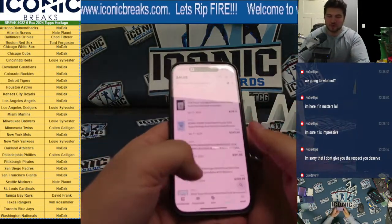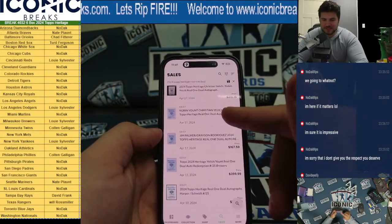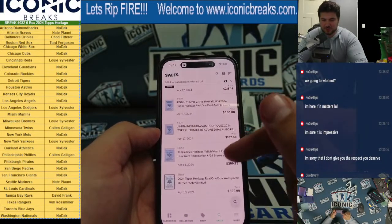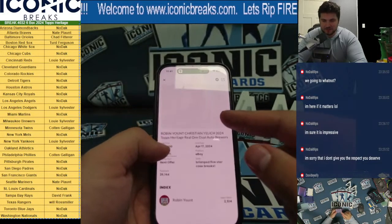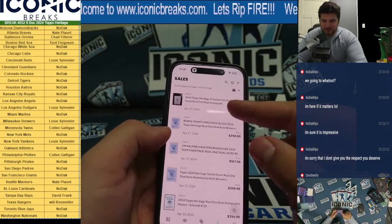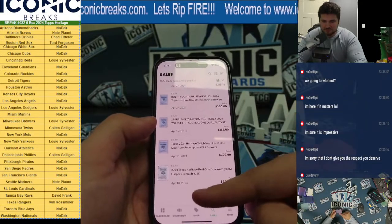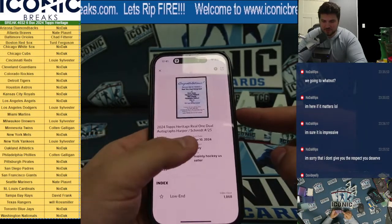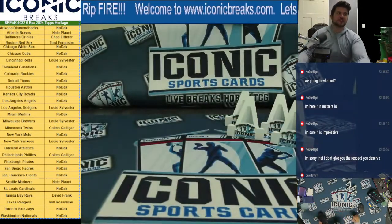These are the only ones I can find. Yelich, Robin Yount, 218. Yelich, Yount, 350. Palmer, Grayson. Yelich, Yount out of 25. So these lower ones aren't even out of 25. Like this one, I don't think is out of 25. And the Schmidt, $400. Schmidt Harper. So I think that's a bigger card than I think.